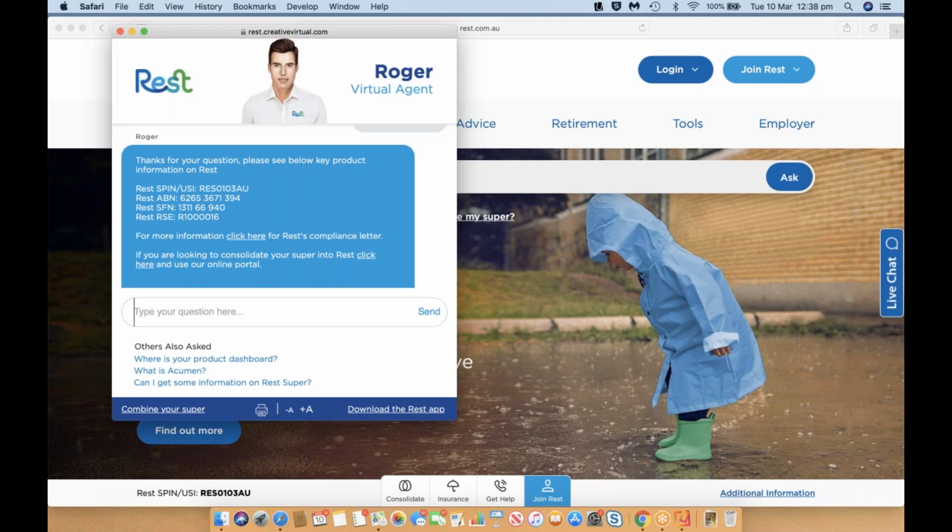He understands the intent. As I said, the accuracy of Roger is very, very good. Now, I could ask some more very boring questions about superannuation, but let me show you a different type of conversation that we can have with Roger, because when you build a virtual agent, there are lots of different types of conversations that you can have.